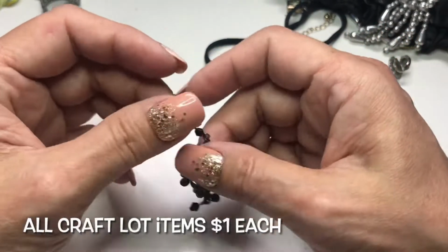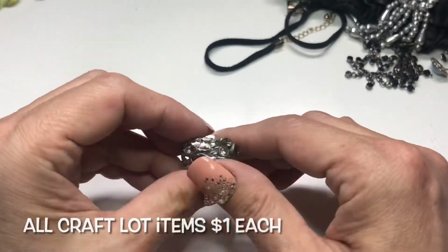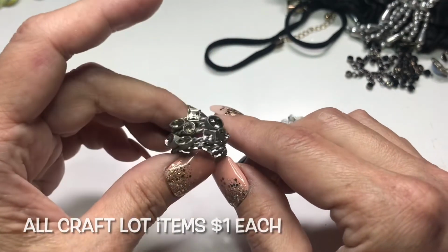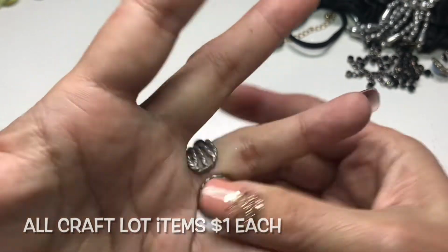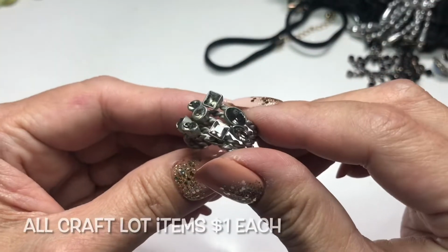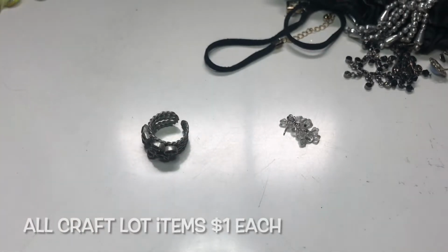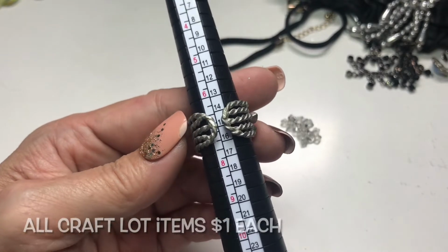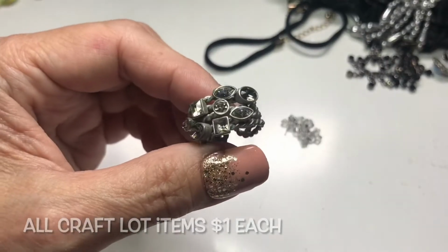Is this a pair? No, they're different. So, okay. What's this? This is a rope ring with all these smoky rhinestones. They look to be all there. And I guess it's adjustable since it's an open back. It's like a 7. I doubt it if it's silver. So it's going to the craft lot, but it's nice.